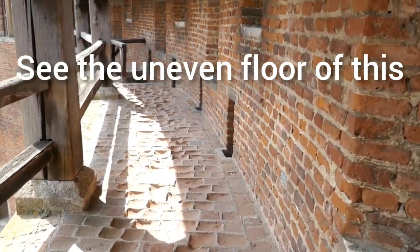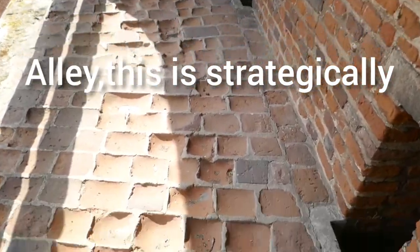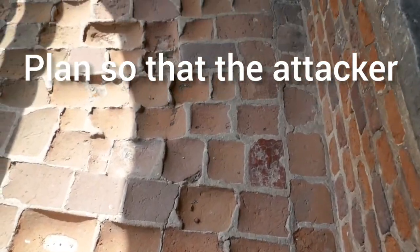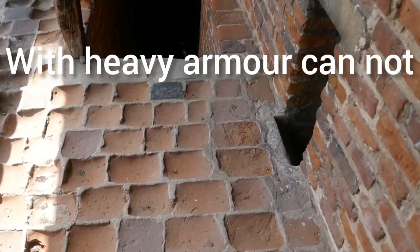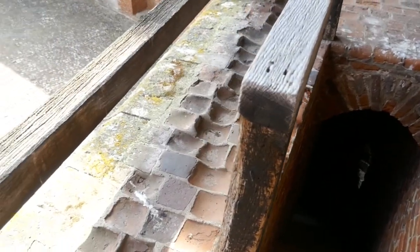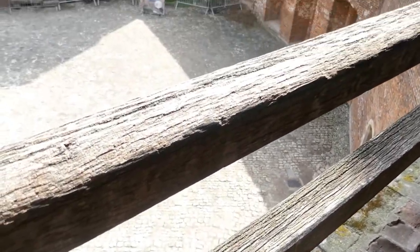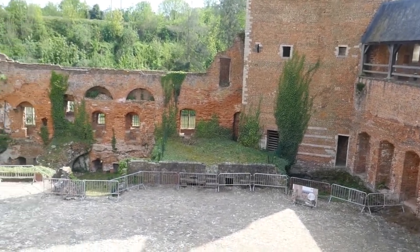This moated castle dates back to the 14th century and was an important Brabant fortification. The castle was built on what is called a motte, a natural or man-made earthen mound surrounded by water. The three castle towers are strategically positioned to offer a panoramic view of the Pajottenland and the Senne Valley.